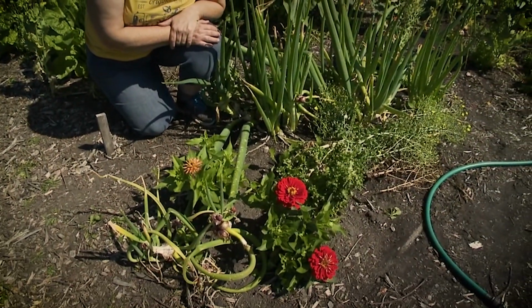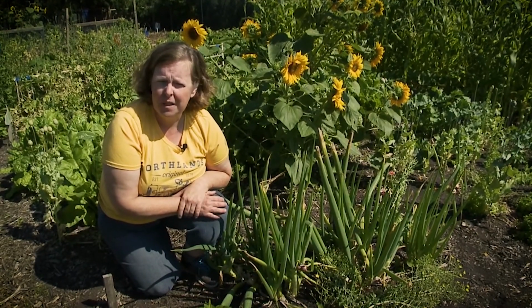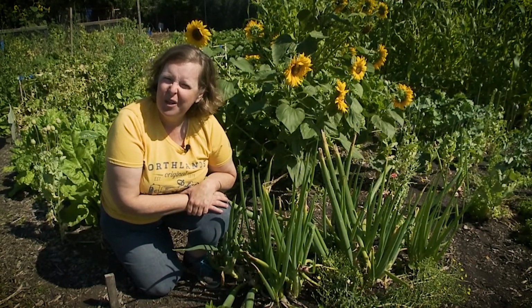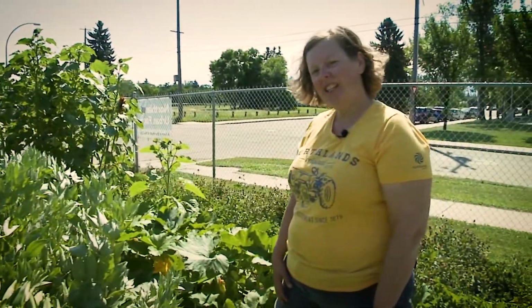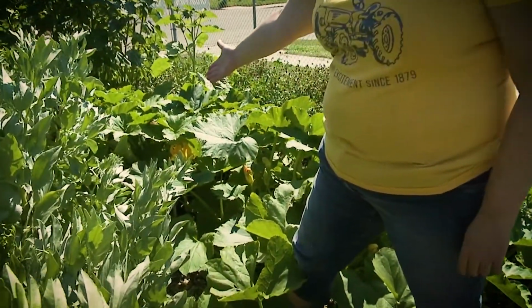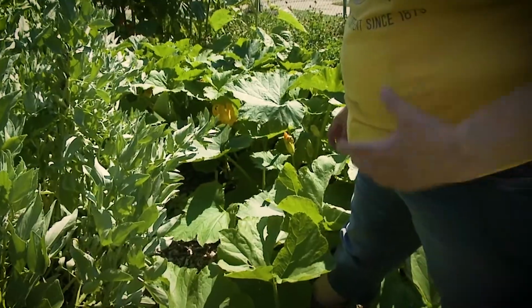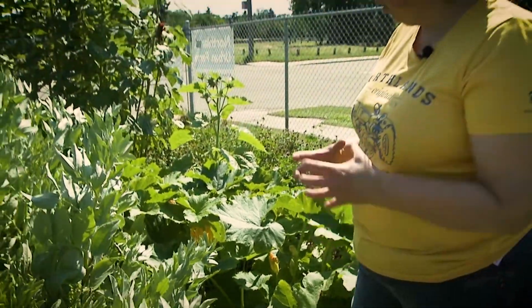We have so many vegetables and interesting plants growing here at Northlands Urban Farm. Some of them are unusual and some of them are ordinary, but they're all excellent. Here is our little pumpkin patch, one of them, and you can see the beautiful pumpkin blossoms that bees love. There'll be male and female flowers. The female flowers are the ones that form the actual pumpkin.